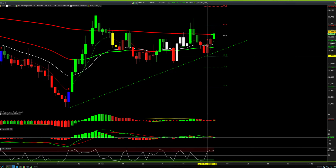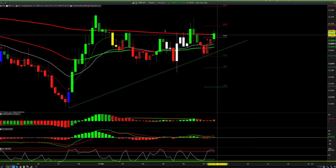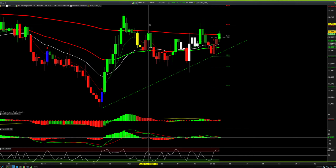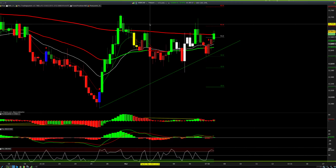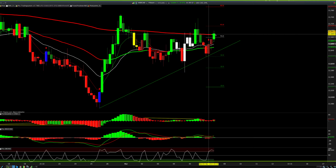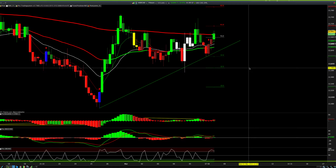Does that make sense? Because we've reversed, and it's a 4 hour candle as well. These are 4 hour candles, so it's gone up, and also on this 4 hour we have our 200 EMA, which it's testing. So that's quite a powerful EMA as well.